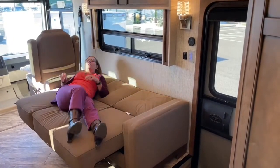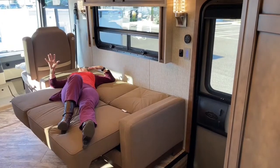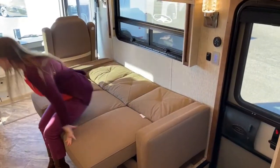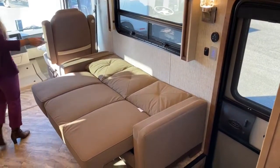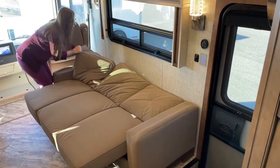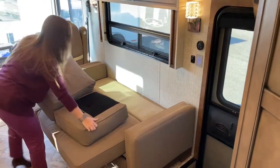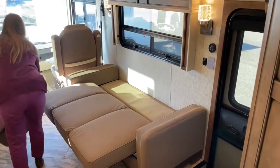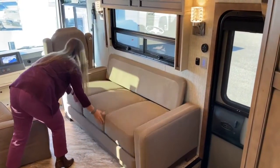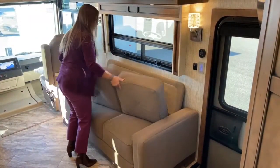I think at an angle, I could be really, really comfortable. This is super comfortable. I don't know how comfy it is for a tall person. Certainly great for 2 kids if you have some littles, or at least 1 adult. But again, there's so much sleeping accommodations in this RV. It's probably not necessary to use the couch, but in a pinch, it could be handy. And as you can see, it's really easy to set up and to take up and down.